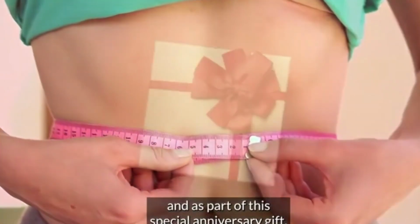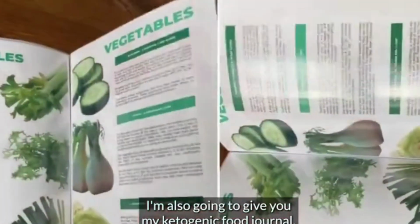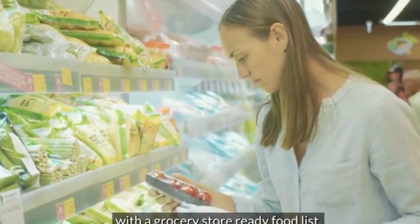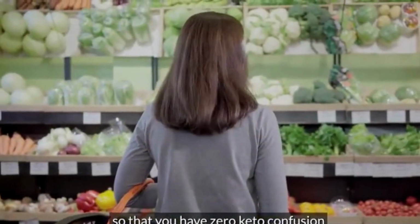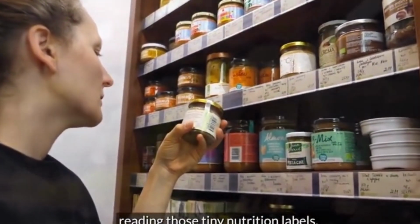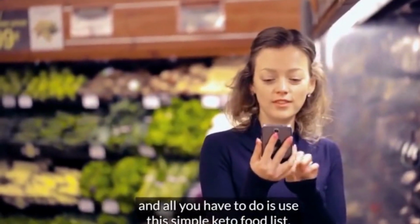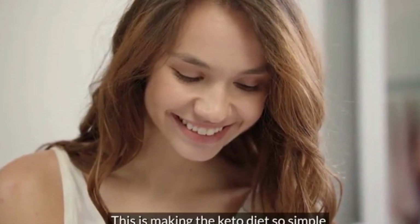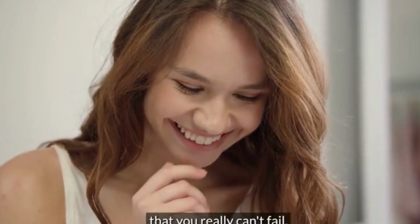And as part of this special anniversary gift, I'm also going to give you my ketogenic food journal. It is absolutely packed with a grocery store ready food list so that you have zero keto confusion when it comes time to do your shopping. You will never again spend ages in the grocery store reading those tiny nutrition labels. All you have to do is use this simple keto food list. This is making the keto diet so simple that you really can't fail.